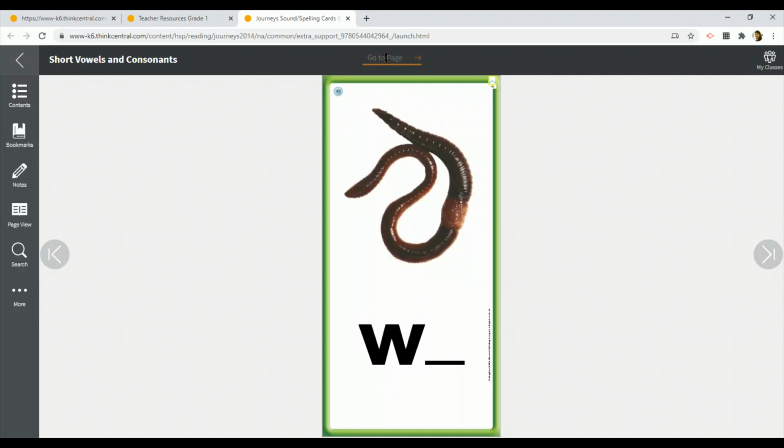Next we have the worm card. And worms are really wiggly. And they say w, w, w. And if you want to lock your fingers together and make your arms go like a worm and go w, w, w, that might help you remember that a W spells the w sound and that it's the worm card that makes the w sound.